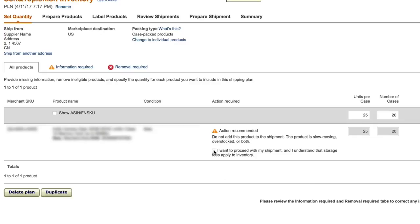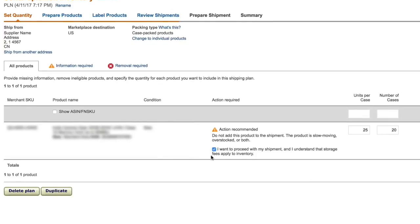Amazon wants you to confirm that you're aware of any storage fees. Now for some products, you might have to give more information if it's in a restricted category or something like that, but for the most part, you shouldn't need to take any further action.